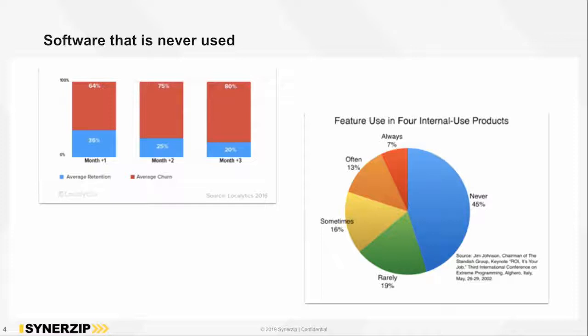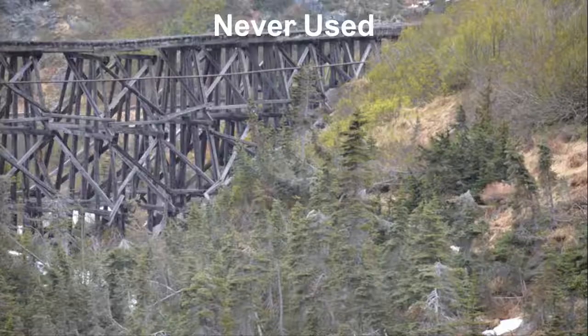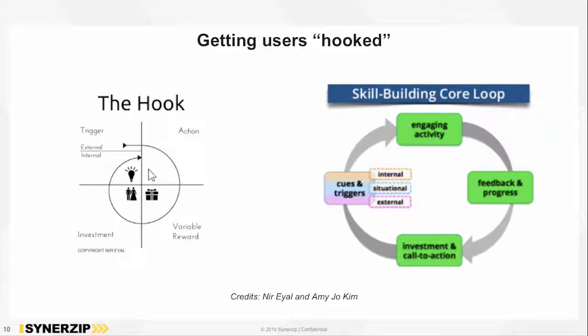This is about use of features. So what this survey says is that 45% of features are never used and 19% of them are rarely used. And I can believe it. So it's not a small problem we're talking about. If you see the dollar numbers, it's a lot of money that is being wasted here. It's like a bridge that is never used, or a car that is never driven, or a device that is hardly used. So how do we get users to use what we are building? So game designers and people who build software that is getting people hooked to the games, they have done a lot of this thinking.